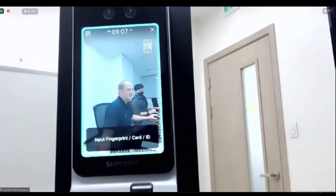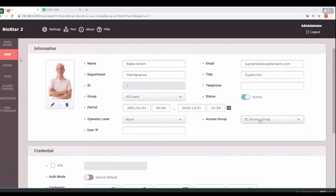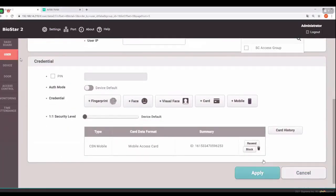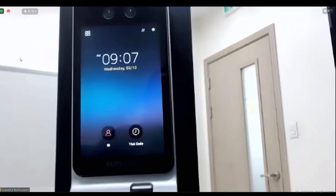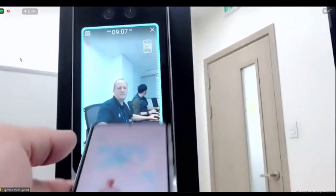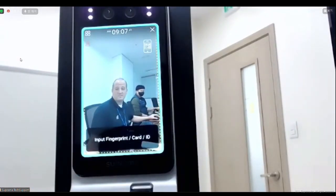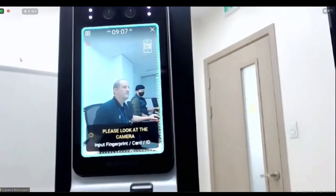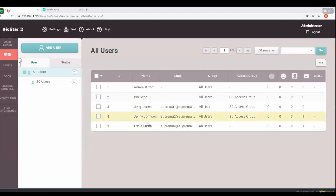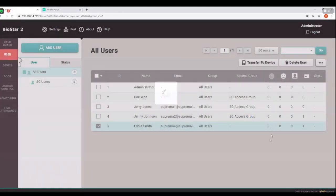There are, we still have control over how that user is granted access. So if I take away Eddie's access group in BioStar, then Eddie tries to access again, even though he's still got his credential, we'll see that he's not allowed to access because of the access rule. All right, and so I can go back and again, give him access again. And then he'll be allowed back in.